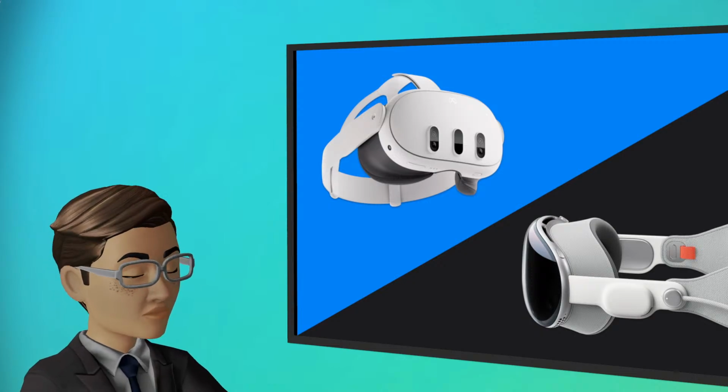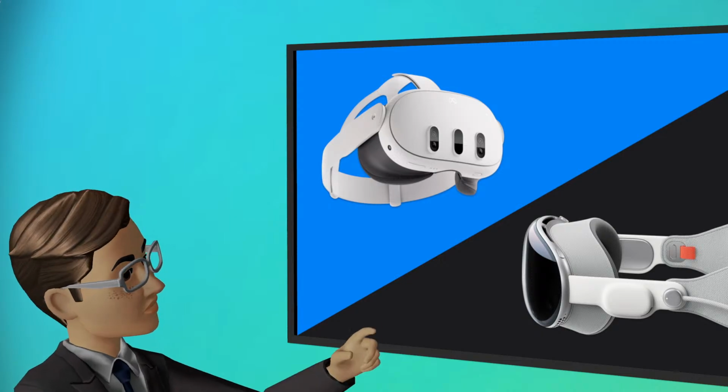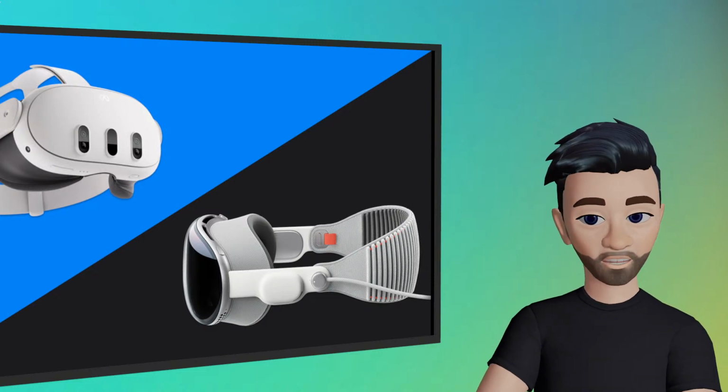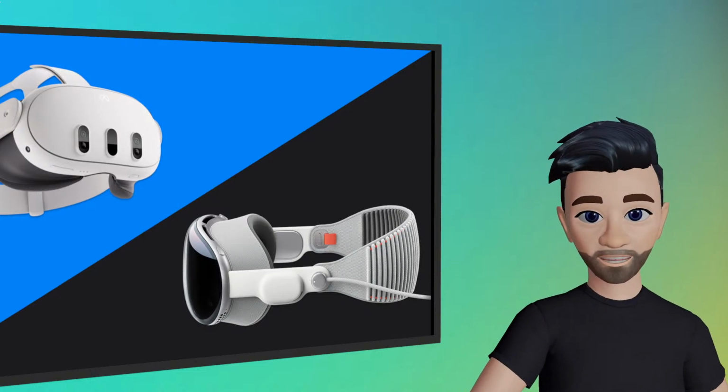Yeah, I believe it was 20/50 for Quest 3 and 20/40 for Apple Vision Pro. You'll need to check our article for that. I have the exact details. But essentially, both of these headsets offer you a significantly worse vision than what you would get in normal life.